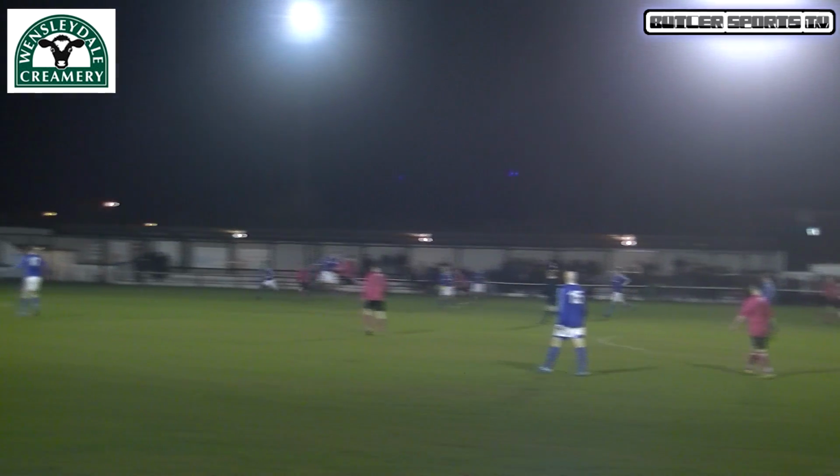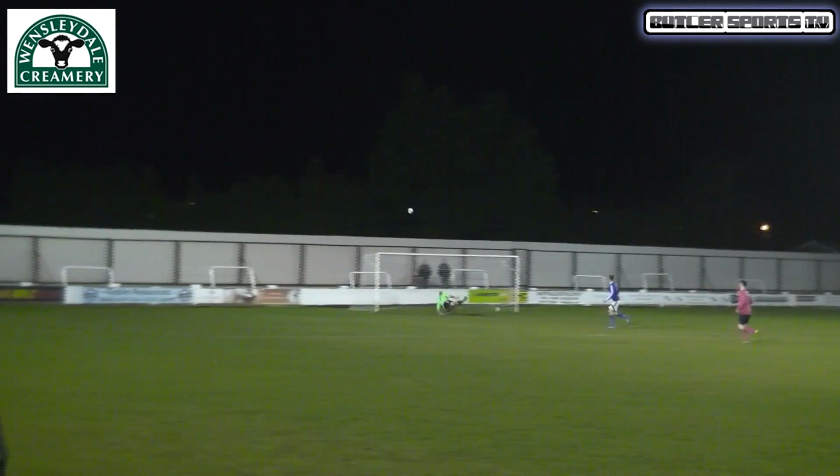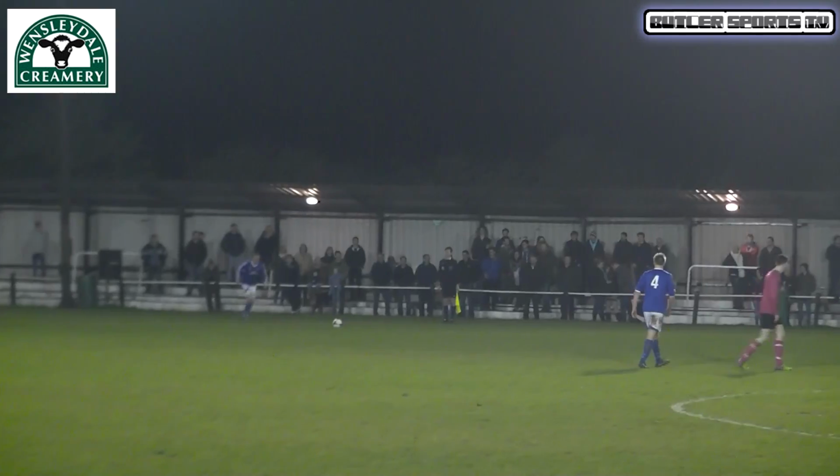Ball played forward here. Falls to Mickey Brend. It's a good shot. Oh, that's a great save there from Chris Harrison. He maybe could have done better with a couple of goals in the first half, but that's a good save. Keeps it at 5-0.